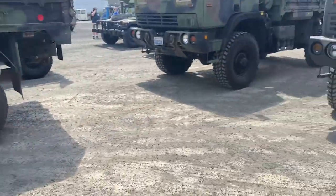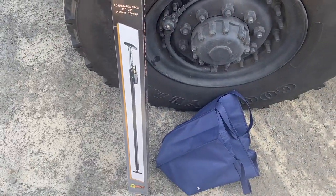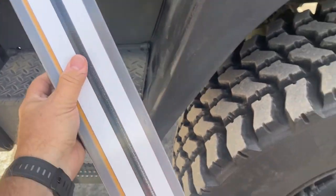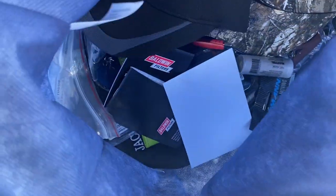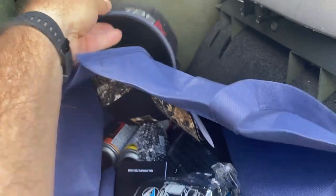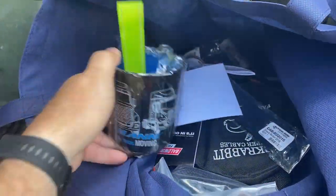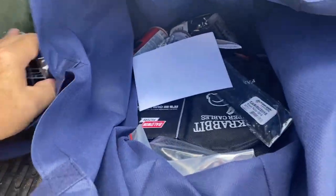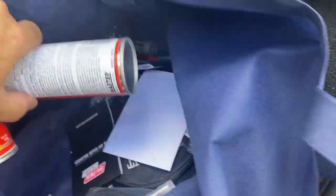Well, I got my tickets for the drawing. I'm heading over to my truck. What's this? I got a goodies bag just for showing up? Cargo utility bar. Hey, that's cool. Let's see what I got in the grab bag here. Wow, all kinds of hats. Coffee cup. What's this? Oh, keychain. Okay, outstanding. Sunglasses.